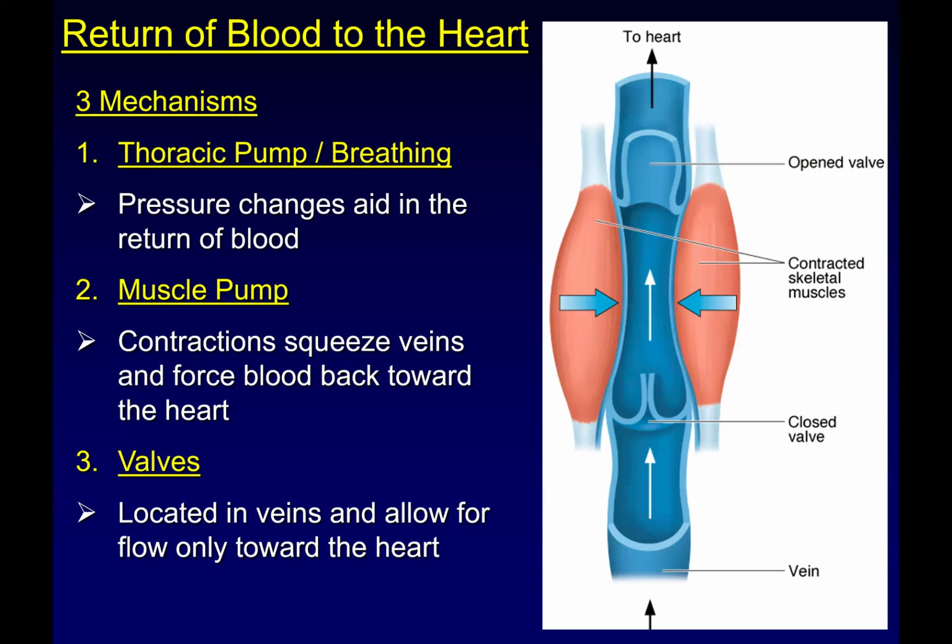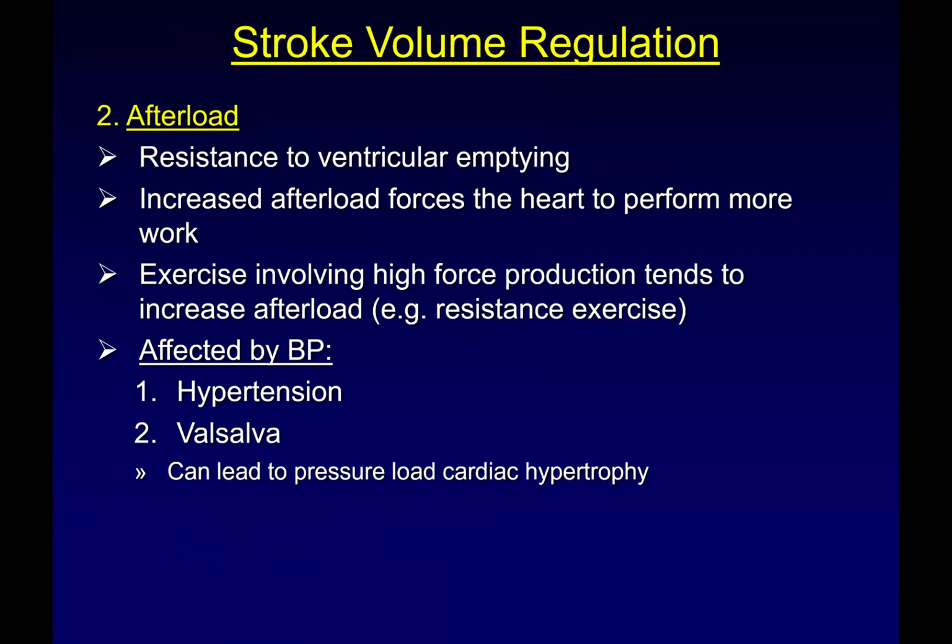Both of these two things go up significantly when we exercise. Lots of muscle contractions, so lots of muscle pump, lots of increases and deeper breathing is going to keep thoracic pressure down to an extent, both of which are going to aid with venous return, which is going to make stroke volume go up. Okay.